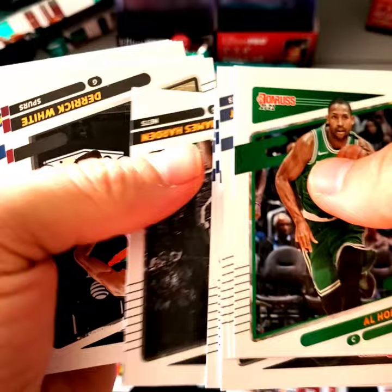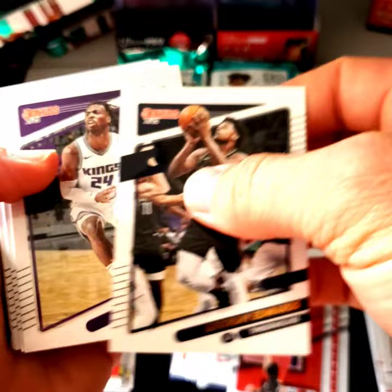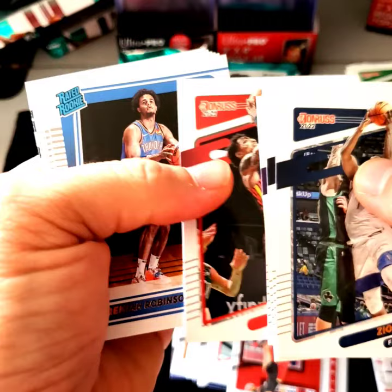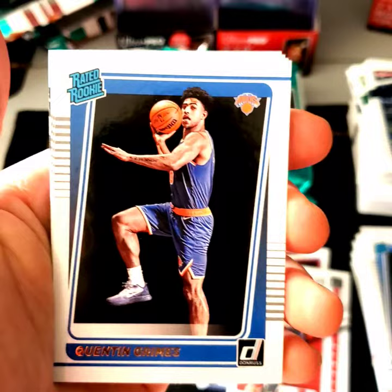Let's get through these base. Ooh, Anthony Edwards base. Nice. Buddy Hield. Ooh, a Zion base. All right. Jeremiah Robinson-Earl, rookie. Franz Wagner, rookie. Take it. Man, the centering on these is not too bad. That wasn't that great. Quentin Grimes.